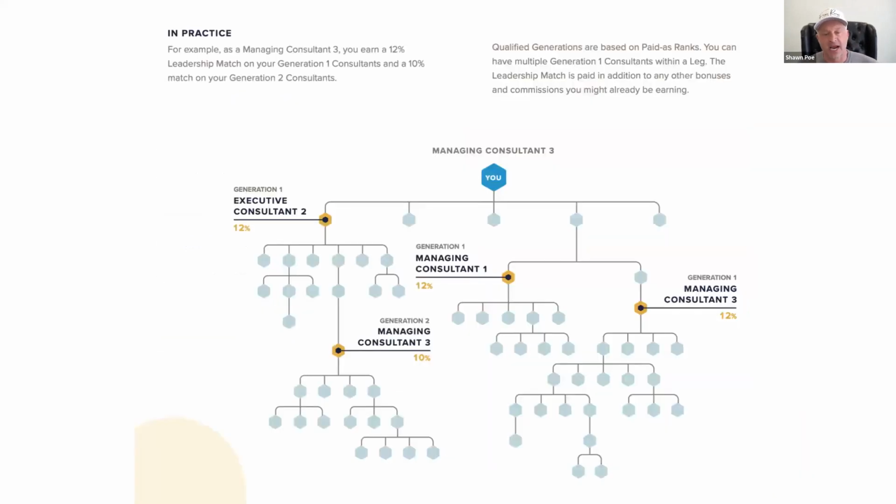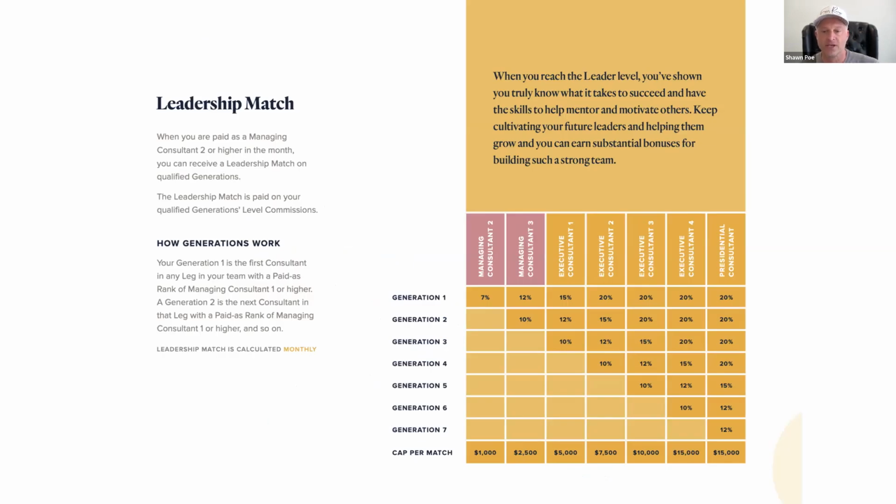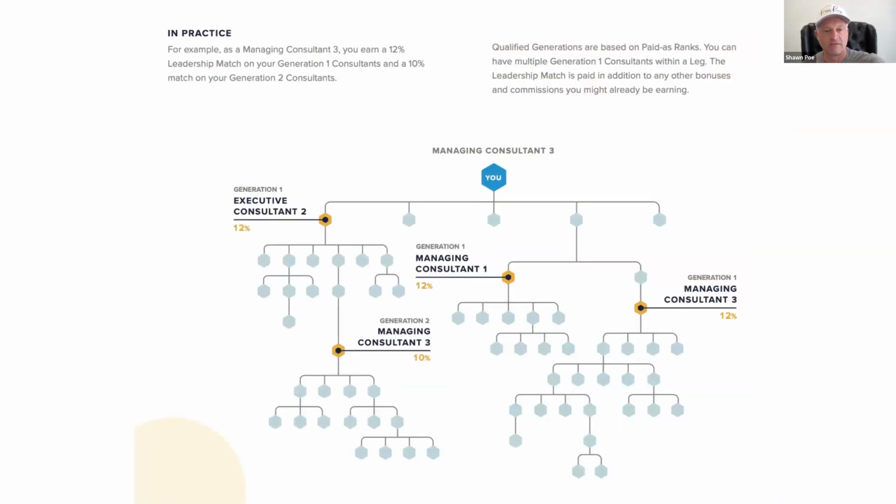All right. This is kind of just an in-practice tree. You can see this is showing you that there's 1, 2, 3, 4, 5 legs on your first level, right? But on your first level, out of those 5, only 1 person is MC1 or higher. It's actually an executive consultant 2, okay? Now, if your rank is MC3, which if we go back to the one before, you can see that at MC3, they get paid 2 generations down. And then it's looking for, under that EC2, the next person, which they had to go down 1, 2, 3 more levels to find generation 2 at that managing consultant 3, pays you another 10% there.